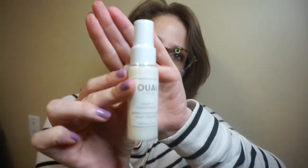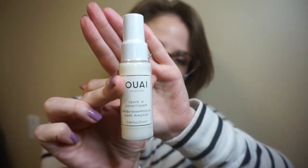Oh, we have another Way leave-in conditioner. They must have a lot of these left over. So that's number 3 for my collection. Won't be needing any leave-in conditioners for a while.